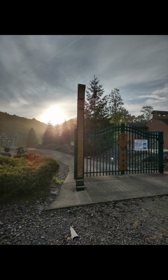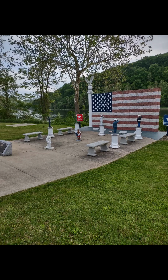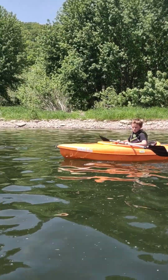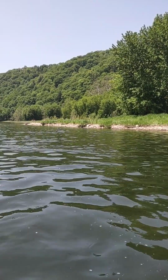There's also a lighthouse island in town. It's right between the Allegheny River and Tionesta Creek. They have a bunch of interesting things to see and a walking trail that's right along the river. They also have a kayak launch on the Allegheny River. So we did end up kayaking on the Allegheny for a while.